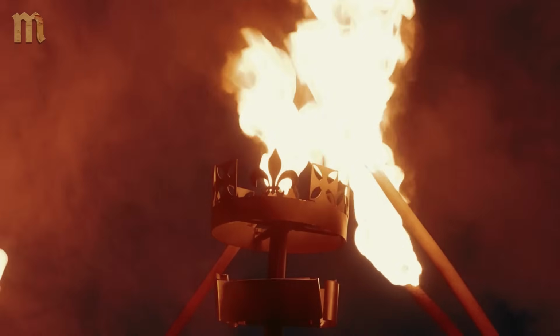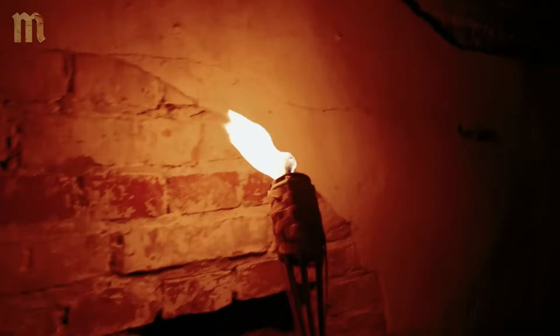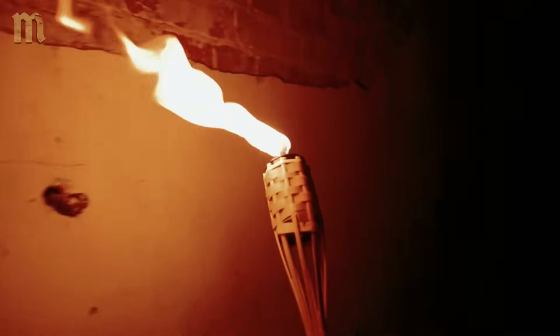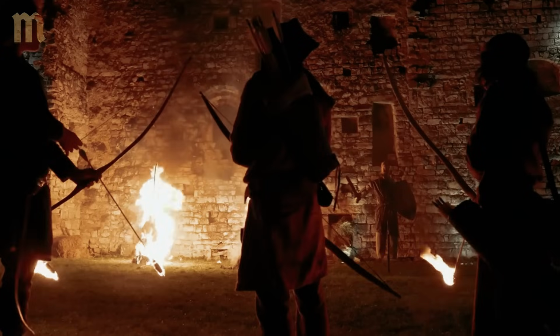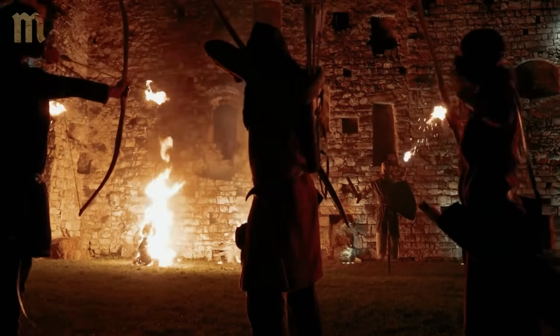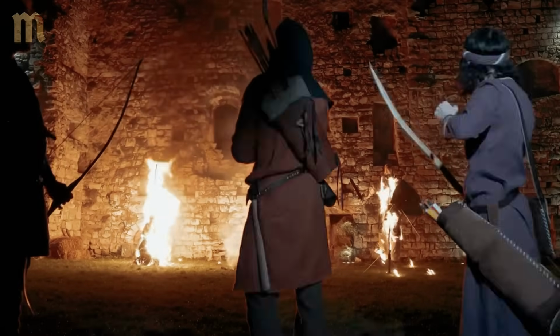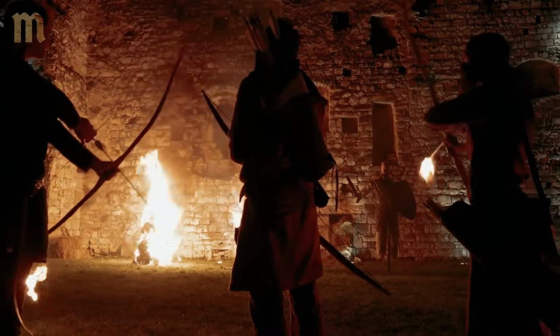But these weren't just random flames. Over time, systems evolved. The number of fires, the pattern of smoke, or the timing between them could signal specific threats. One fire might mean approaching danger. Two in quick succession might mean armed force. A delay could imply direction or distance. This practice was so effective that it remained in use for centuries, even appearing in military campaigns as late as the 18th and 19th centuries.